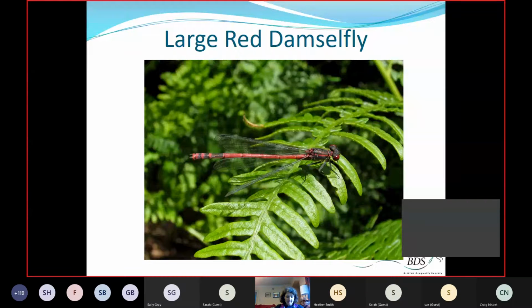The large red damselfly. Well, this is one that's always lovely to see mid-April onwards. It's the first dragonfly that emerges, and as part of my wildflower nursery, I have quite a lot of water plants, and I have 3 or 4 water bodies dotted about where I grow the plants and store the plants. So they're not designed as wildlife habitats, but last spring, this is one of the things that kept me sane during lockdown, I must admit. I had heaps of large red damselflies emerging from my various water bodies, which was absolutely wonderful.